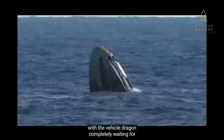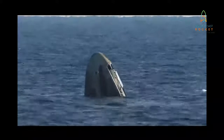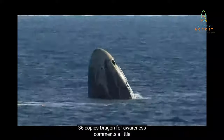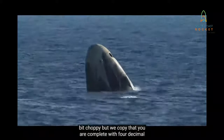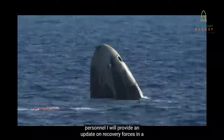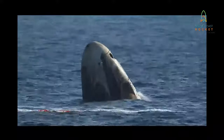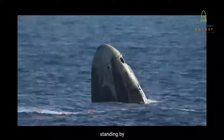X-Dragon, complete with waiting for... SpaceX copies Dragon for awareness. Comm is a little bit choppy, but we copy that you are complete with 4.800 and awaiting recovery personnel. I will provide an update on recovery forces in a couple minutes. How copy? Standing by.